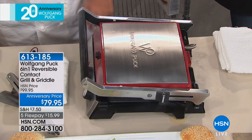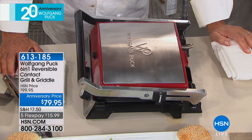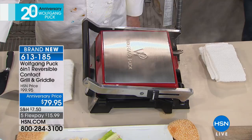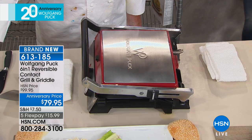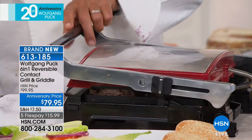But coming up next, brand new today, you're going to flip when you see this. This is so neat, what you have designed for us, Wolfgang. This is a 6-in-1 reversible griddle and grill combination. This little device is going to do everything for you, and we'll walk you through all the different things it does, but it's only $79.95, with payments of $15.99. It looks beautiful, but the most important thing is, it works.